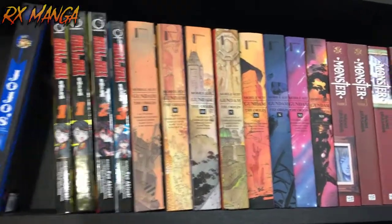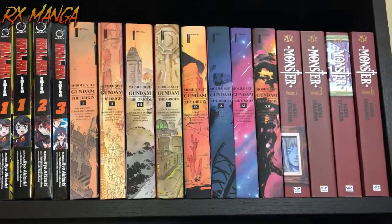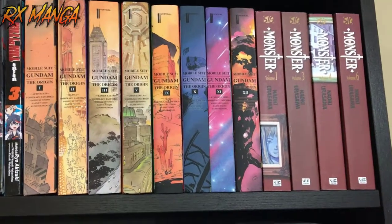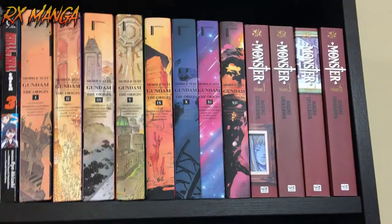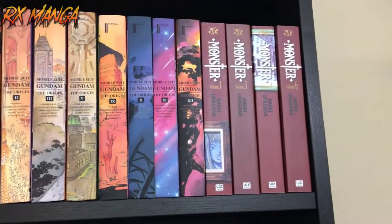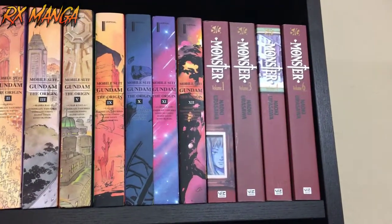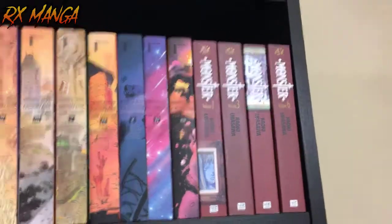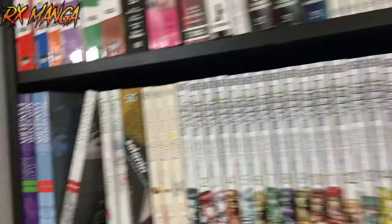We got Mobile Suit Gundam The Origin, beautiful hardcovers. 1, 2, 3, 5, 9, 10, 11, and 12. Just missing, I think, 4 of those, which I should have coming in very soon. Monster, what is this, Perfect Edition or something? We got 1, 3, 4, and 6. I should have that completed within a month or so.